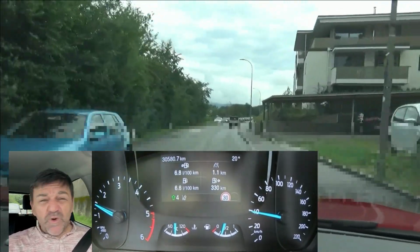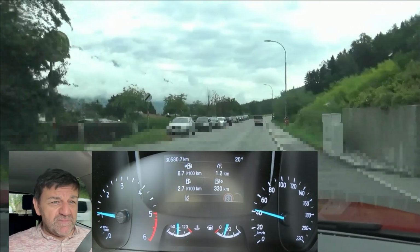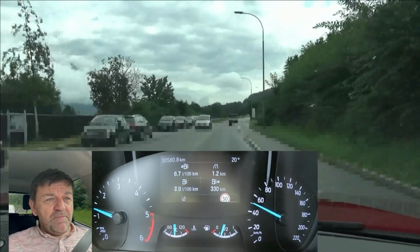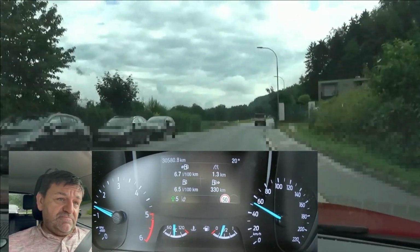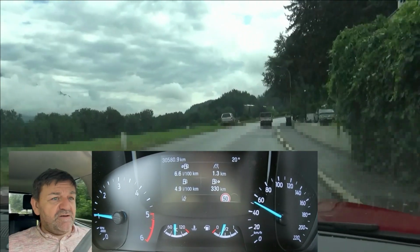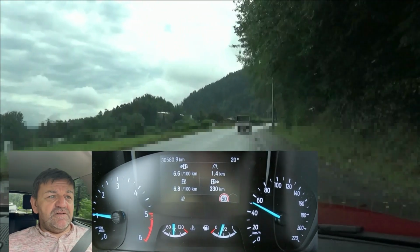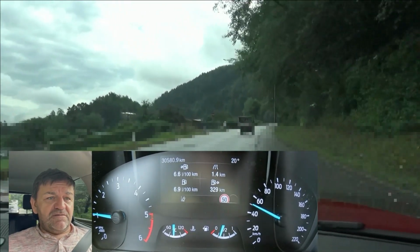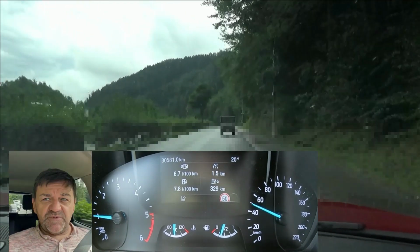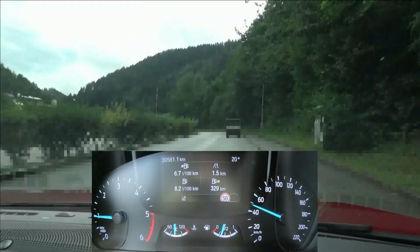The weather isn't really nice today. It's not really warm, quite cloudy, so you won't see much of the nice scenery today. But if you want to see it, you just need to watch some other videos. And the roads are wet for the moment. It was raining quite heavily a couple hours ago, but at least it stopped raining, so let's hope it stays like that. I hope you enjoy this, and I'll talk to you later.